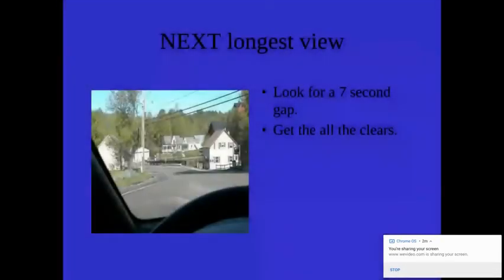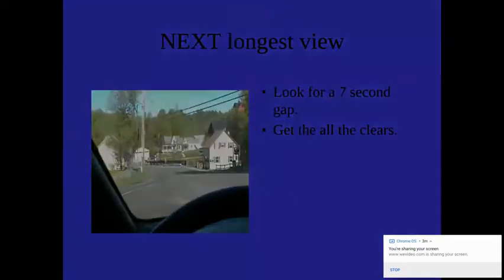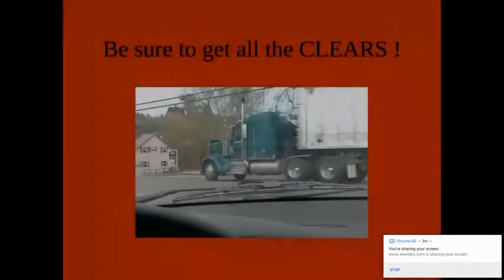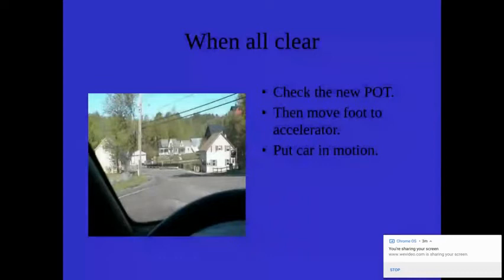Looking to the left, in this case, it's our next longest, and it's where probably the greatest amount of risk is, as we can't see traffic coming over the bridge. So you want to be prepared for this. This also happens to be the direction we're going to be turning in. So be sure you get all the clears. Look to the front. Depending upon the time of the year, you may have traffic coming out of Joe's Snack Bar. To the right, there's an apartment building complex, or there might be traffic pulling out of there. Look for pedestrians crossing. Once you're sure you've got all of the gaps, look to where you want to go, then move your foot to the accelerator and put the car in motion.